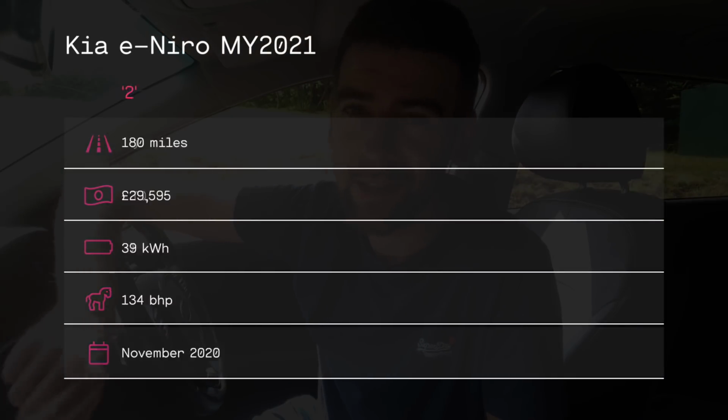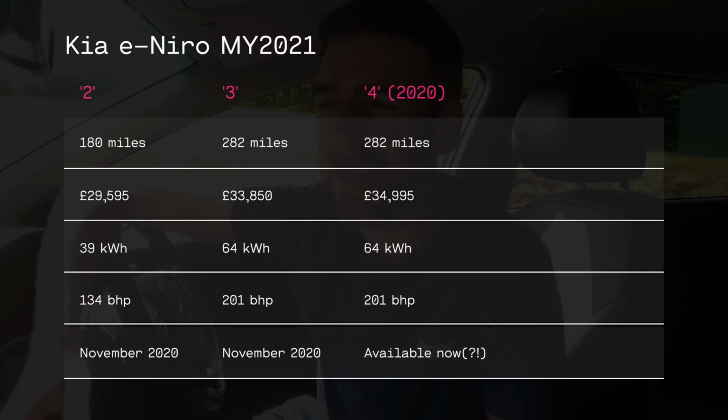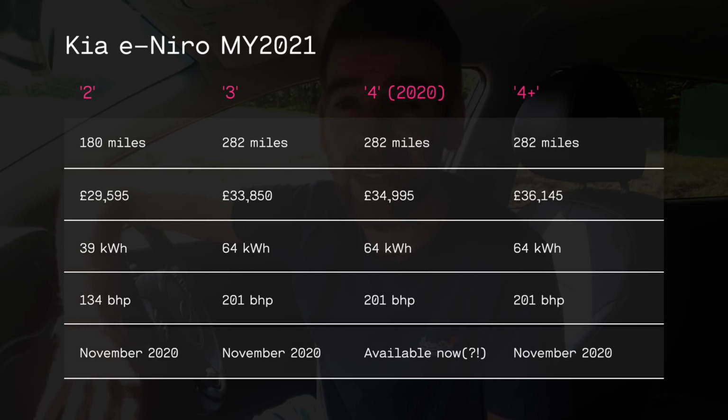There are 3 new trims: the 2, the 3 and the 4 Plus, which is the new top end. The 4 Plus is only on the electric version. The other 2 are the same as the hybrids. Now this means that Kia can say that the e-Niro will start at £29,595, including the UK government grant. That's fantastic, and it's still a lot of money, but it increases the number of people that can buy it. Also, a lot of people don't need the 282 mile range that this one has. They'd be happy with 180 miles, which is what they'll get in the 2 trim.